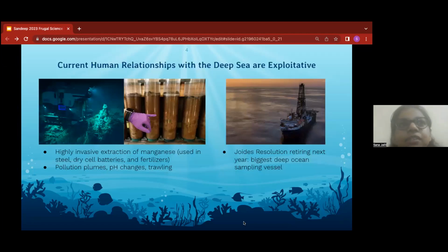Okay, so current updates about this: researchers have been using extraction methods for manganese, but there have been some demerits, as in it changes the pH and increases marine pollution. Also, the current equipment being used for drilling is the JOIDES Resolution, and this ship can go deep into the deep sea, about 3.6 million feet. So we have a solution that can change this, and we hope that we can extract the biome easily. Next.